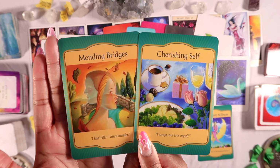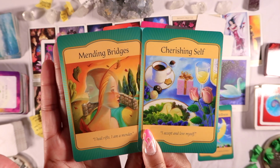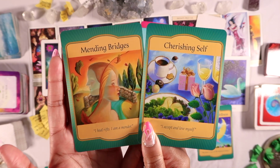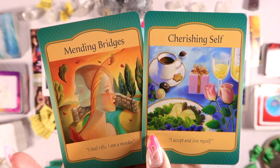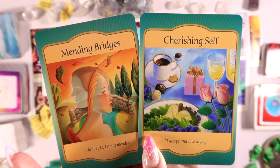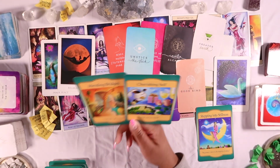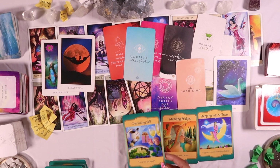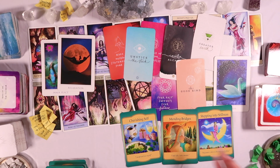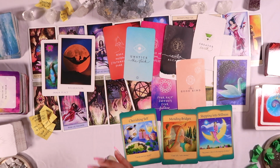And then we have cherishing self and mending bridges. I can't tell from where I am if this is focusing. I'm so sorry if anything does not focus during the reading. I can't really see from where I am. Mending bridges, I heal rifts, I am a mender. So this person is going to bridge the older version of yourself to the newest version of yourself. And then of course we had cherishing self that came out before. We already talked about that.